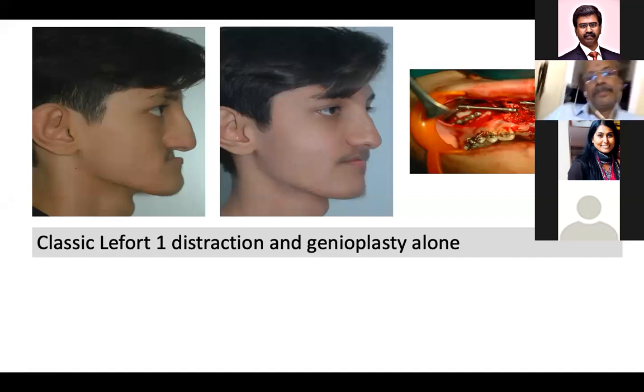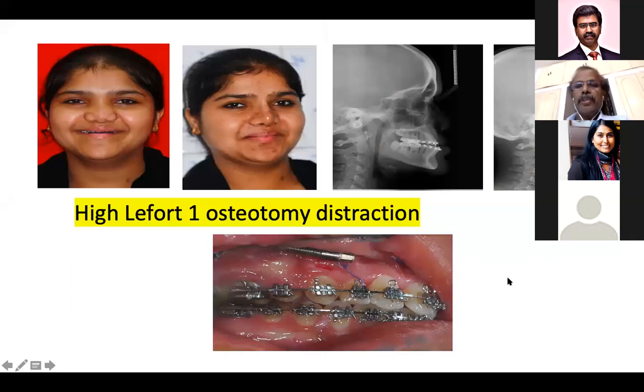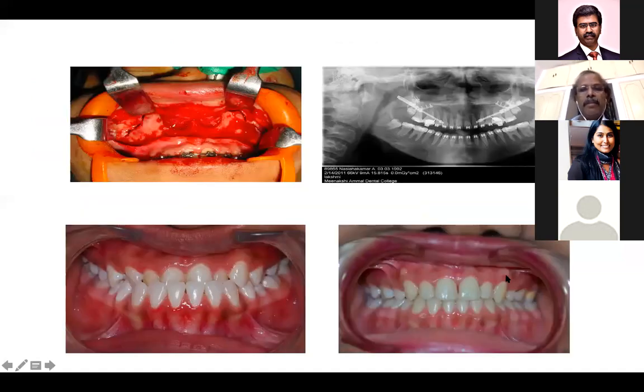Next one. Another patient, midface deficiency. You can see how much the midface has been brought forward. With the rhinoplasty, that is the end result. You can see the distractor in place here. In one of these x-rays, you can see how much we have really brought it forward. You can see that after closure. Yeah, that is the finish, before and after.